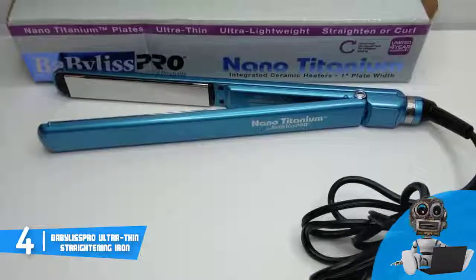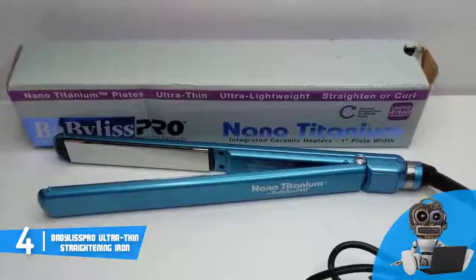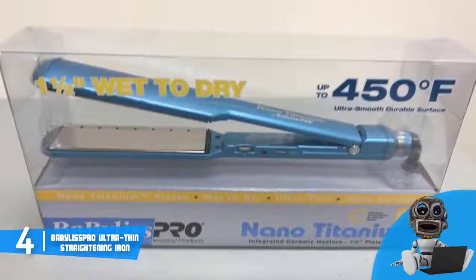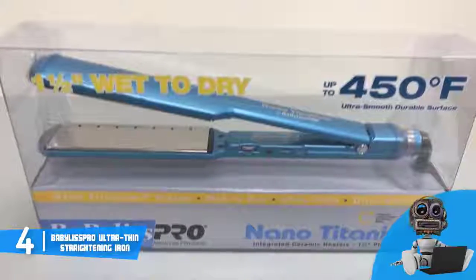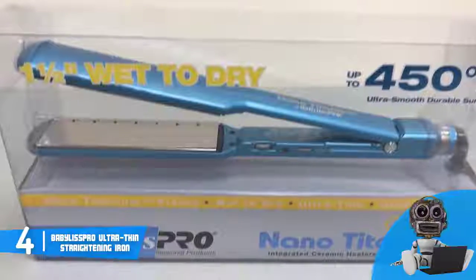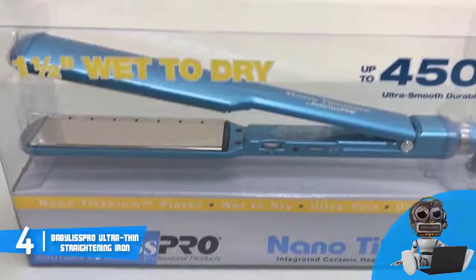Titanium plates do not corrode, which means that this hair straightener will last you for a very long time. Most cheap hair straighteners damage your hair because they have very low quality plates which pull your hair. However, this isn't the case with this hair straightener because the plates used in this device are ultra smooth, which allow you to style your hair gently and safely.